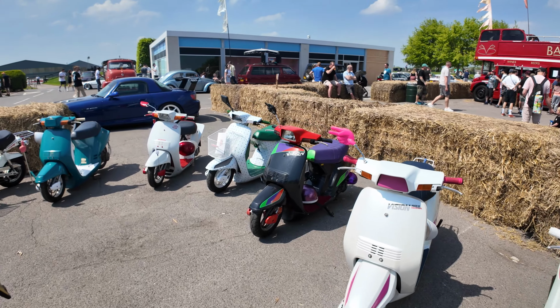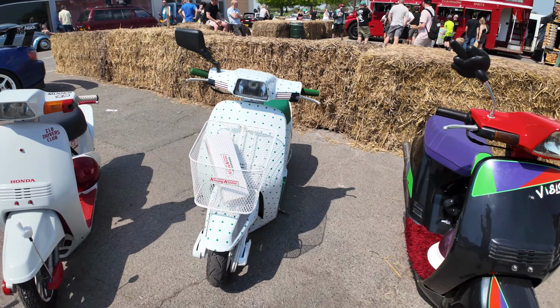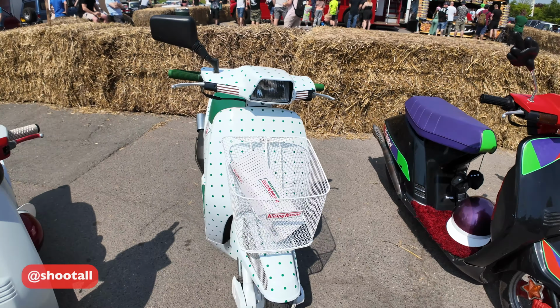My friend Benny was just showing me his Krispy Kreme here. That's very cool. Love that. Hopefully we'll get some shots of these things riding around later on.